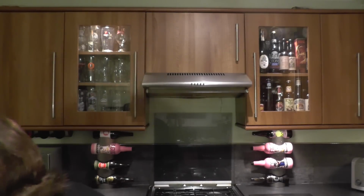And as with all Brewdog beers, they're all very drinkable. It's a lovely drinkable double IPA. It's not too sticky on the lips. It's refreshing. I've learned to chill my IPAs. I try and get it down to about 4-5 degrees.